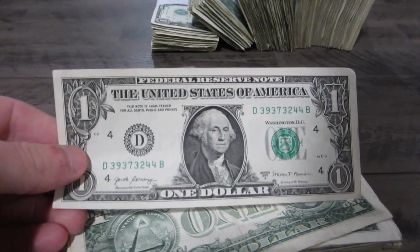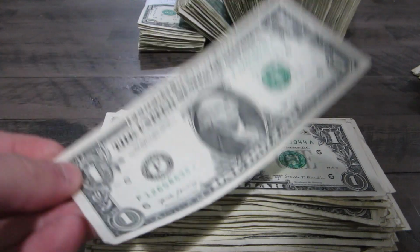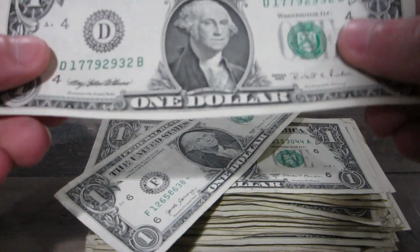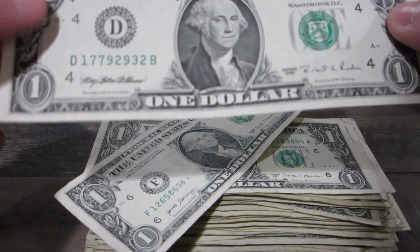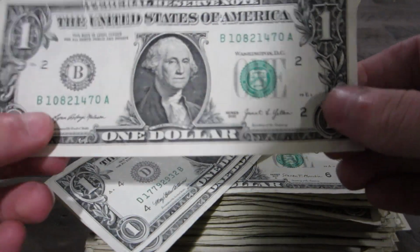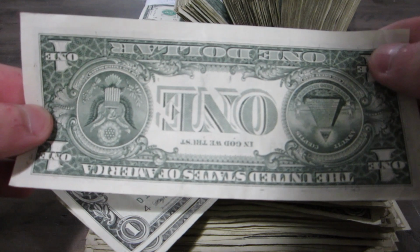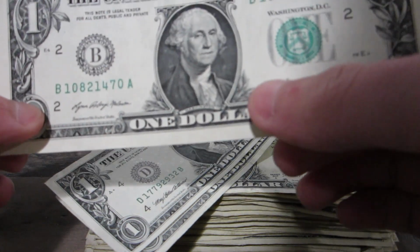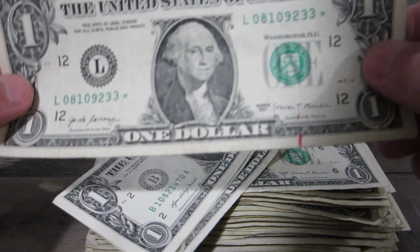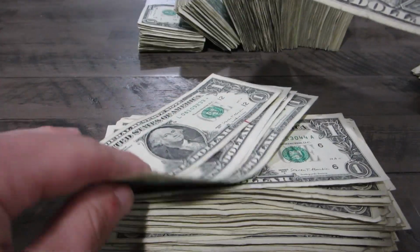Let's see what we got here. All right, that was another pretty good stack. So let's see here. It's a star note, it's the first one. And then this 1995 in pretty good shape again. Not sure if I'm gonna keep it or not. It's in pretty good shape, so I'll think about it. And then, oh, this one was cool. This is my first Series 2021 bill. So that was exciting to find. I keep one bill from every series, so that fills my 2021 spot. So that's awesome. I'll definitely keep that until I find a nicer one, because it is lightly circulated. Another star note here. And finally, a 1999, nothing special about it, so it's going right on back to the bank.